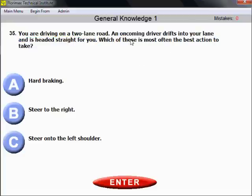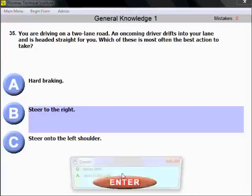Please remember, and this rule is applied also in most of the situations you can encounter on the road: you always need to steer to the right. In real life, it might be a different situation, but for the purpose of the exam, remember, if you are asked what you need to do if somebody is heading straight toward you, steering to the right is always the right choice. Evasive maneuver. Steer to the right.